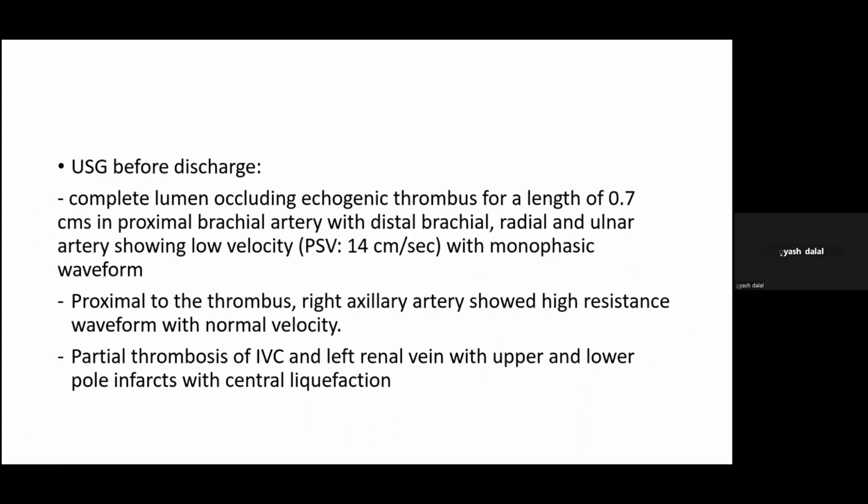The USG, which was done before discharge, around 15 to 18 days after the admission, showed a complete lumen occluding echogenic thrombus for a length of 0.7 centimeters in the proximal brachial artery, with distal brachial, radial, and ulnar artery showing low velocity blood flow with monophasic waveform. Proximal to the thrombus, the right axillary artery showed high resistance waveform with normal velocity, and there was a partial thrombosis of IVC and left renal vein with upper and lower pole influx with central liquefaction.